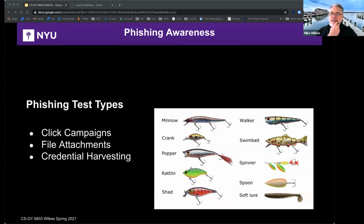Phishing test types. There are click campaigns, there are file attachment campaigns, and there are credential harvesting campaigns. You should be testing all of these yourself as well. Phishing tests have 3 different types. With the click campaign, the fail is when the user opens the email and clicks on the link or links provided that would have taken the user to a website with malicious content or an active security exploit embedded in the site content or code.